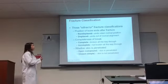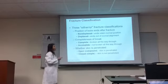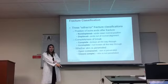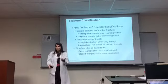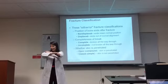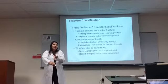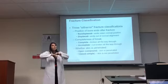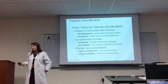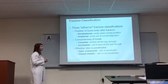Whenever you have breaks, we classify them. Non-displaced versus displaced. If you break a bone and it stays pretty much aligned, we call that non-displaced. But if you break a bone and it shifts, like they're side by side now instead of in line, that's displaced. Non-displaced means that it's pretty much stayed in line. Displaced means that it hasn't, like they're next to each other or out of their normal alignment.